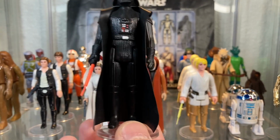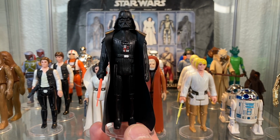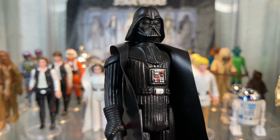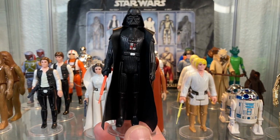Of course, there was a double telescoping and a single telescoping, which was the one that is most commonly in most collections. Double telescoping lightsaber is really hard to get, but this Vader action figure is amazing. It's a must in any Star Wars collection.